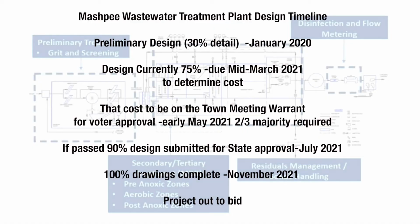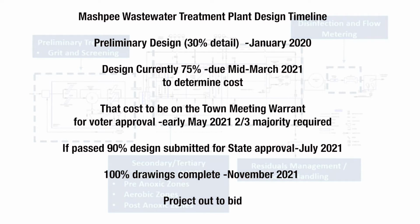The preliminary rankings came out. We were rated 12th in the state and first on the Cape. And Gottlieb, who used to run that program, says, no problem, we're in. There's no doubt that we're going to get the loan if we go through the rest of the steps. The next steps are you need a town meeting vote. You'll need a ballot question approved because it's borrowing, and it's a 2/3 vote at town meeting, again because it's borrowing.